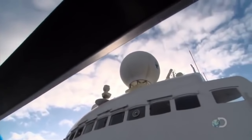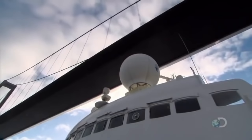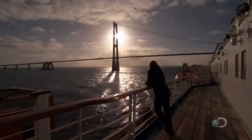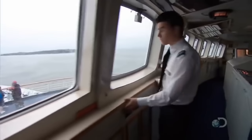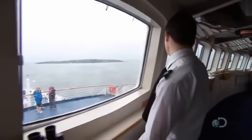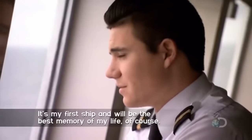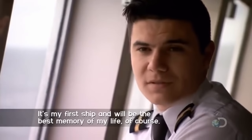It's a picture-perfect finale to a voyage filled with unforgettable experiences. It's been good. For a Baltic cruise, it has gone well. I'll keep my fingers crossed at that one. For Cadet Officer Georgian Enash, Marco Polo has offered up a major life lesson. It's my first ship and will be the best memory of my life, of course.